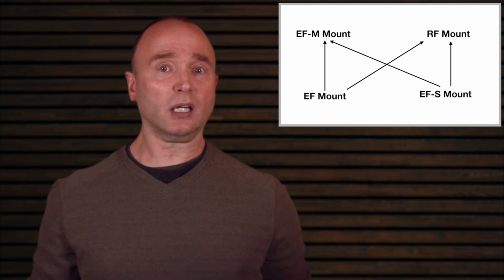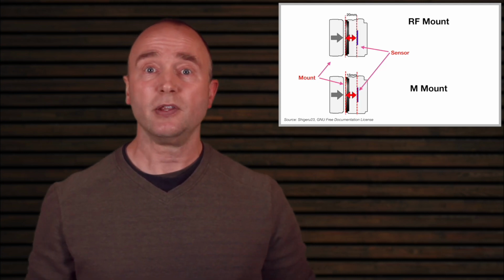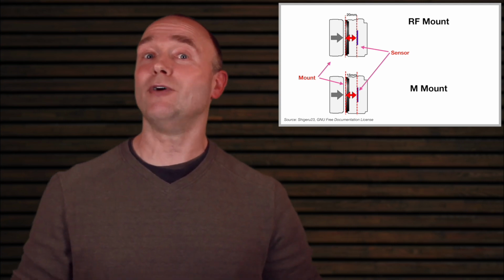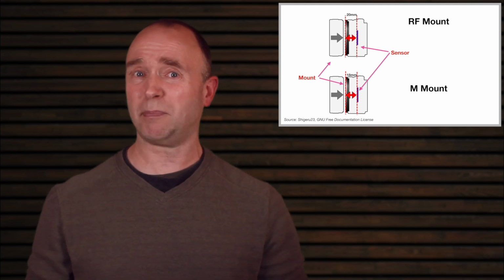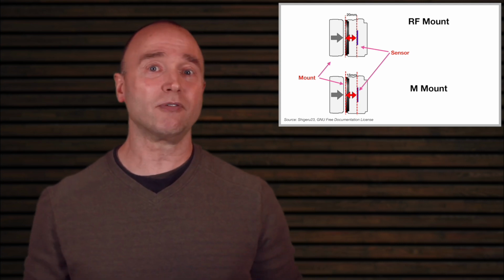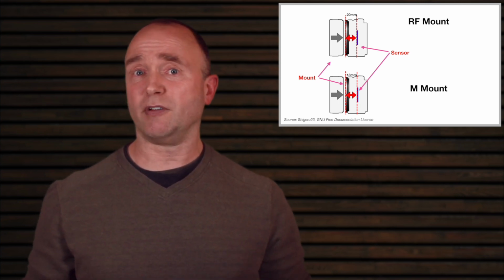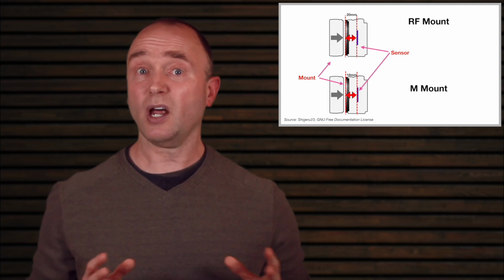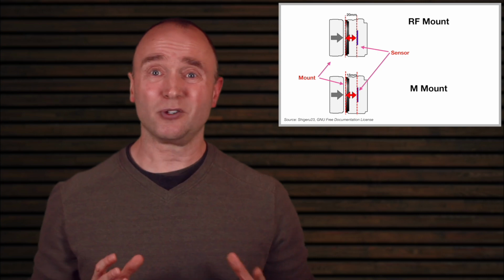There is unlikely to be an adapter to allow M glass to be adapted to the RF mount. The RF mount has a focal distance of 20 millimeters, and the M mount has a focal distance of 18 millimeters, leaving only 2 millimeters to produce the adapter. Then there's the difference in the mount diameter. The RF mount flange diameter is 54 millimeters. The M mount flange diameter is 47. Not a huge difference, but given that we only have 2 millimeters to work with, there's nothing much that can be done.